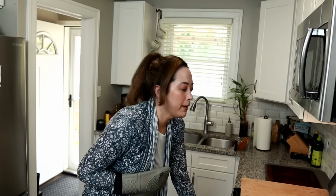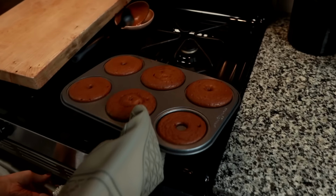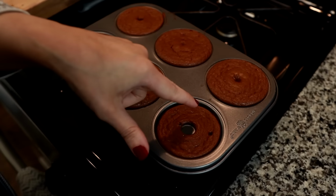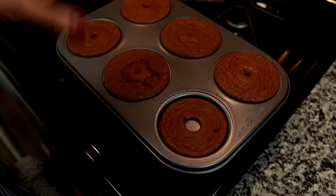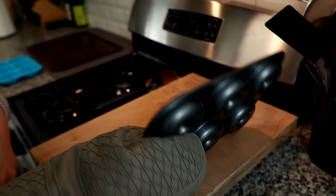Let's see how our first batch is doing. Oh, okay. I'm going to cut the middle out of those. Look at the sides. I feel like this one is the most successful one. So we're going to put another batch in after I get these out. Okay, I just want to see if they're going to come out on their own.